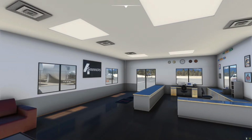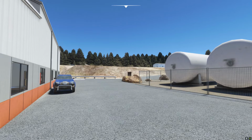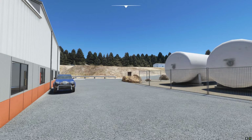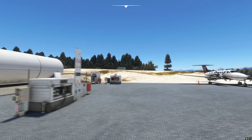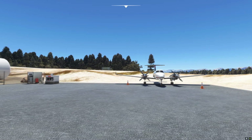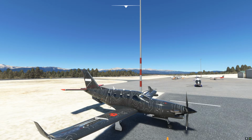And of course you can see outside through the windows and the glass doors. Ramp clutter looks good. Cars, rocks, bits and pieces there. Fuel tanks. You can get both avgas and Jet A1 fuel here, according to the details and research I've done. There's a fuel truck. And again, all looks quite nice. Nice King Air there. Very interesting plane. I think this is a static, because I think this is a Four Simmers design. But yep, interesting paint job.